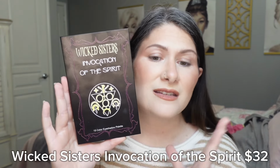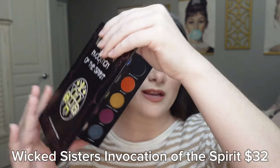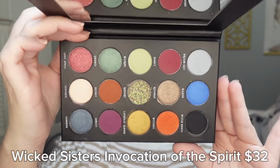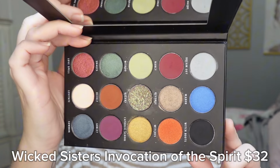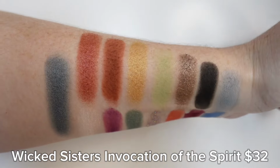The next one that we have comes to us from a new to me brand. This one is from Wicked Sisters. This is the Invocation of the Spirit palette. It opens like a book, but I'm gonna hold it the other way just because it's a little bit easier. Now this one is another 15 pan palette. It does retail for $32, and I think this one is currently sold out on their website.